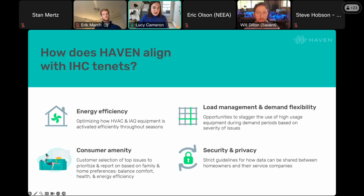And finally, from a security and privacy standpoint, we have very strict guidelines for how the data can be shared between homeowners and pros as far as the service companies, and we're striving to provide homeowners with as much control over their data as they like.